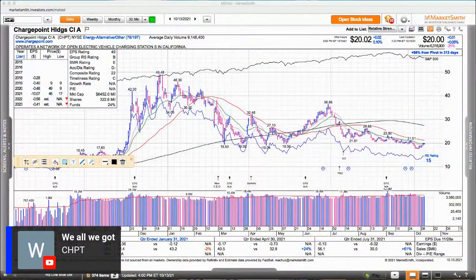All right, well, thank you for that question. Very good. On Cloudflare, NET, CHPT, and this is ChargePoint. This probably will benefit if we get government subsidies for electric vehicles, but because the reconciliation bill has been tied up in Congress, I don't know. I wouldn't bet on it. Right now, this is a downward trend for ChargePoint.